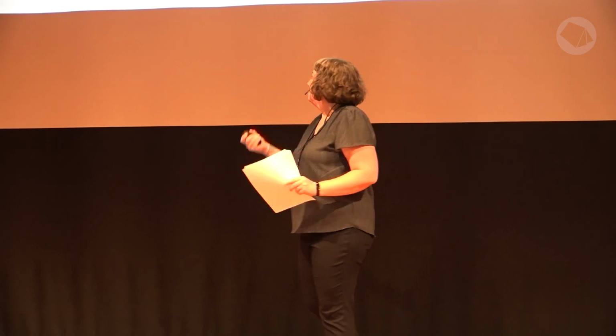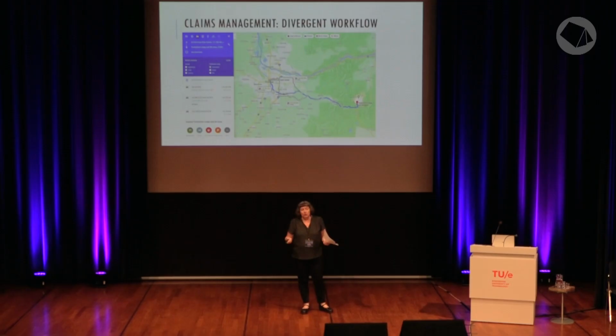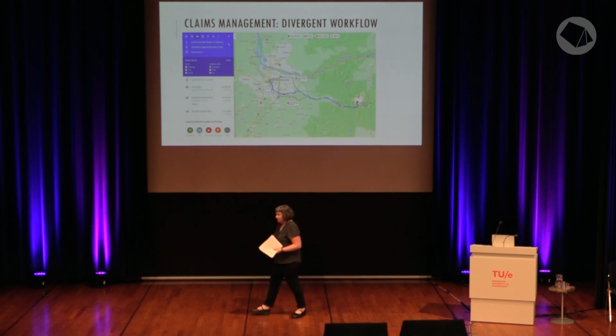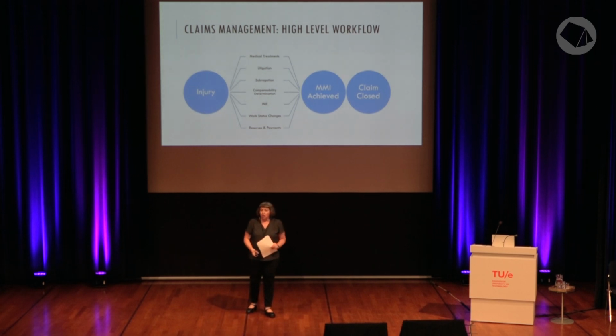An example, or an analogy, is Google Maps. So you know where you're starting, and you know where you want to go. But there are many routes that you could take. And it could be influenced by things like traffic, or construction on the road, or maybe a stop that you plan to make along the way. And our claims management workflow is very similar. So there are many steps that could happen in the middle.